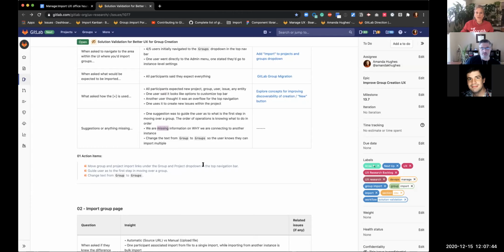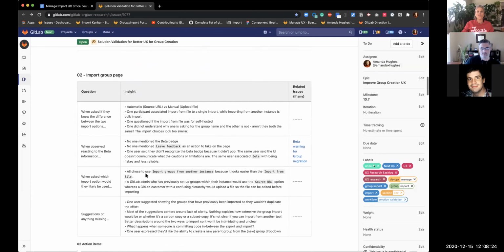So here I've listed out some of the action items. Here we're talking about the navigation, which is kind of a hot topic right now, given that I have found out that there are a couple of folks working on this area of navigation. So I think we need to coordinate and consolidate and figure out who owns what and how that's going to look. This is turning into maybe more of a larger effort. Again, guide users to the first step in moving over a group, and then update the text.